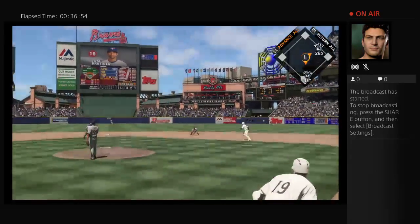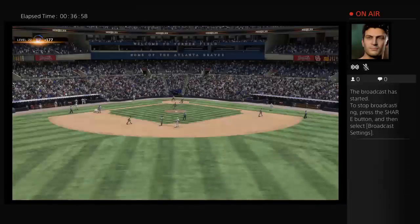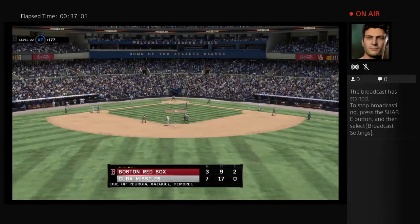And now a double play ball perhaps for Pedroia. To second for 1. On to Ortiz, and it's a double play. Inning over.